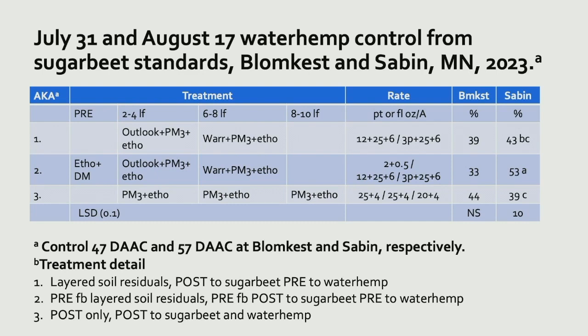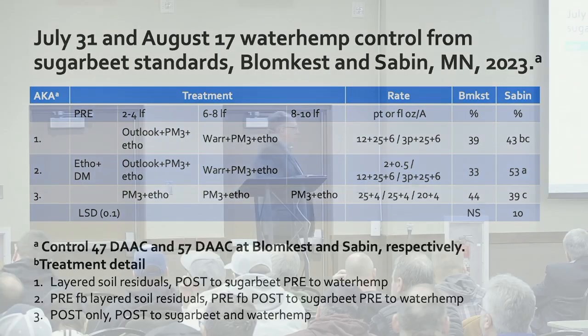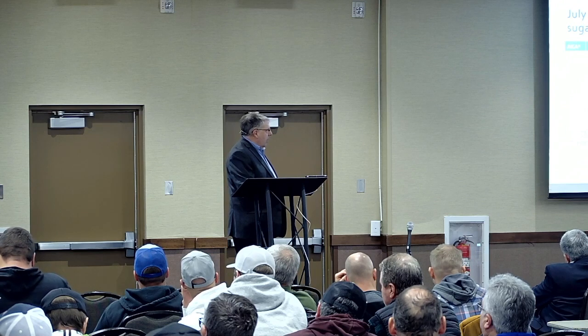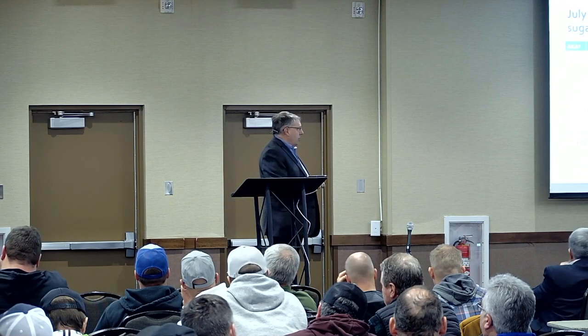So first of all, we want to look at our current programs that we're using. Treatment number 1 here is no pre with layered residual products and PowerMax. Treatment 2 would be ethofumesate Dual Magnum premix, followed by our layered residuals with PowerMax. And treatment 3 was just a straight post-emerge herbicide program.